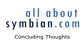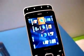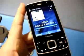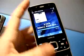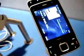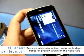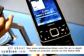So that concludes our preview of the N96. As usual, we've only been able to touch on some of the features. There's a lot more to the N96. There's no doubting the N96 is an extremely impressive device, very high-end and packed with features. This does of course come at a cost. It's €550 before tax, and it's not going to be out until the third quarter this year, which does make you wonder what will be out in the meantime. However, at least for the moment, this will be one of the most desirable handsets of 2008.